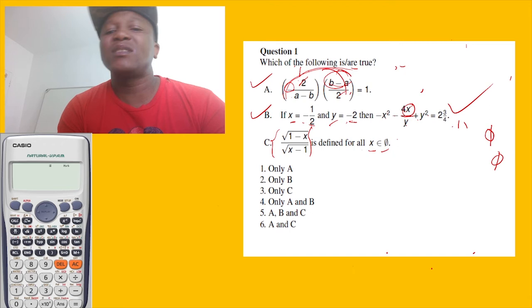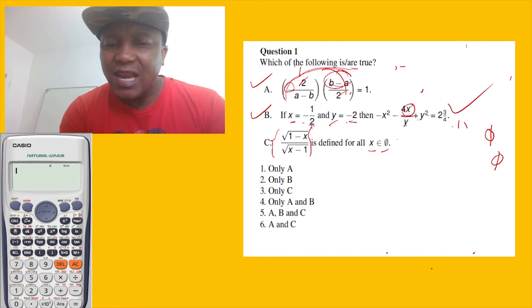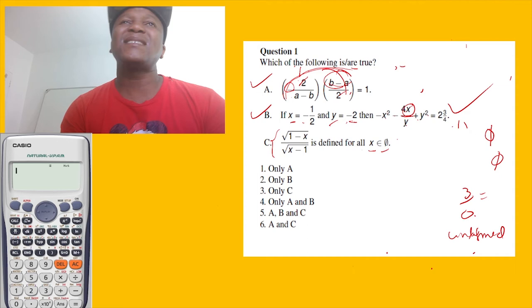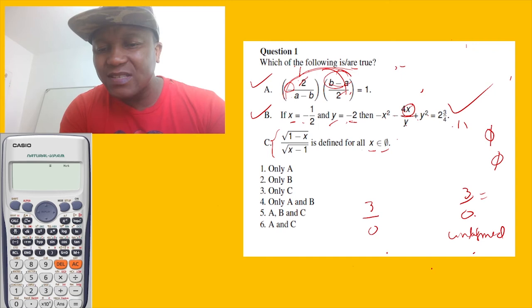To me, it's not true. You know why? Okay, look. Let's replace the position of x. Let's put 1 and see. What do I mean when I say defined? Look, if you have, let's say, 3 divided by 0, this is undefined. This is undefined because if 0 is at the bottom of anything, it's undefined, like x divided by 0. If 0 is at the bottom, it's undefined.